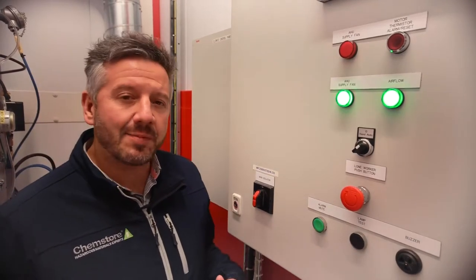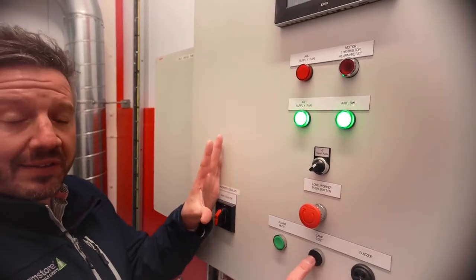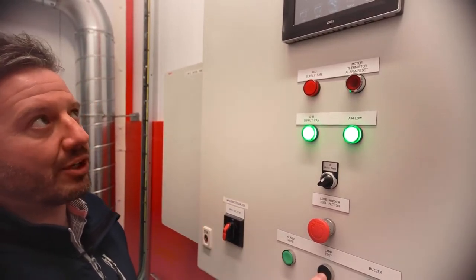As part of a regular inspection test, you can illuminate all the lamps, both inside the store and outside, and activate the sirens, both inside and outside the storeroom, just to test that everything is working correctly, like this.